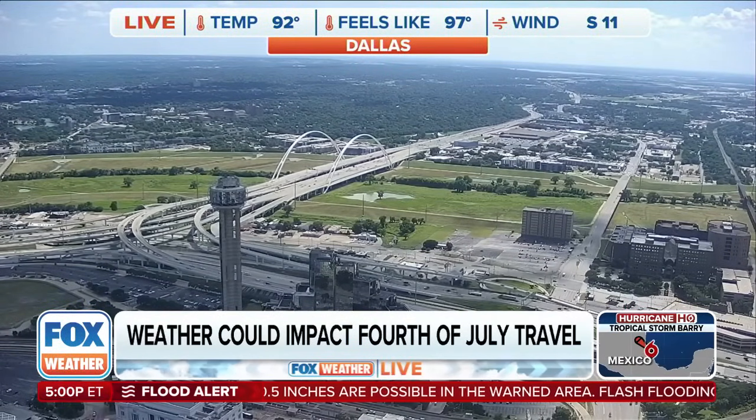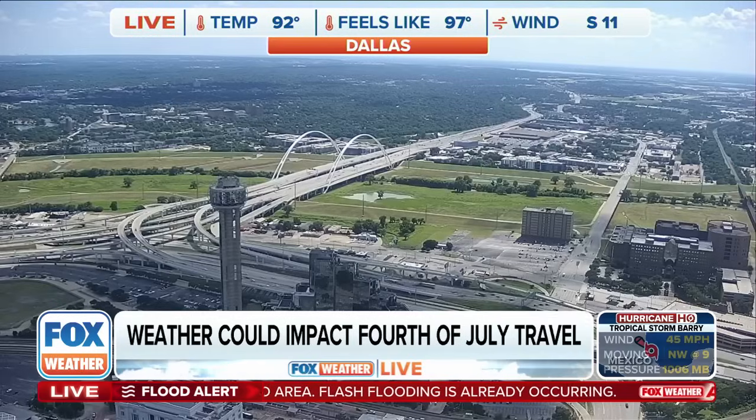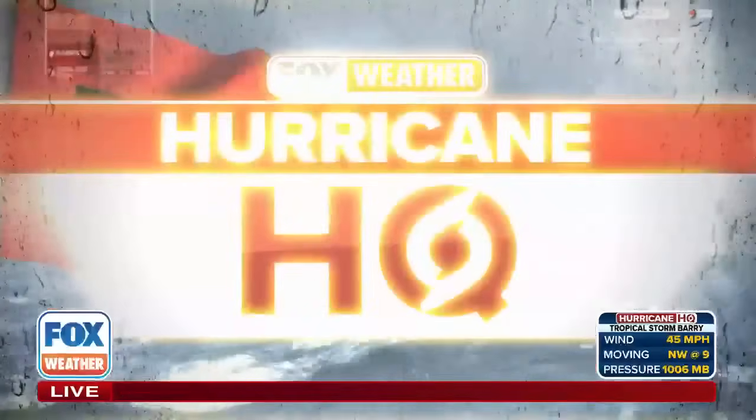And we've got a lot of people that'll be traveling this week, so we've got to check out the forecast across the nation because there will be some impactful weather, that's for sure. All right, let's talk about the tropics.